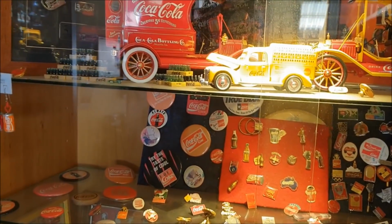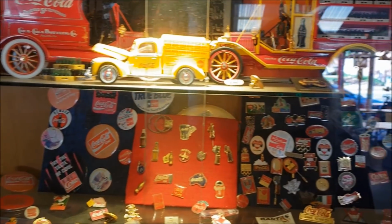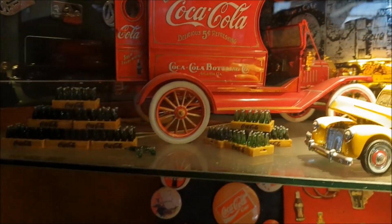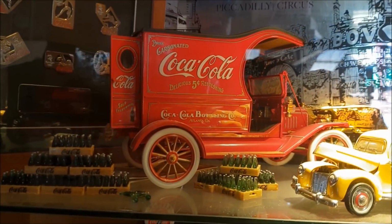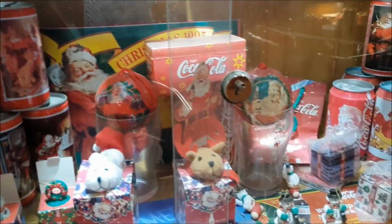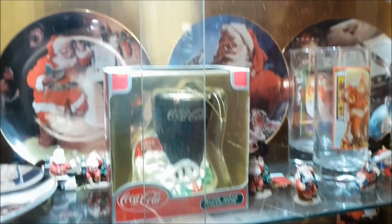My goodness. I like these. How cute is that? And the little bottles. Oh yeah. Fun fact: Coca-Cola is the reason why Santa Claus wears red. Matt's taking me out for a brekkie in the morning. We're gonna head into the city and we're gonna find some winter wonderland.